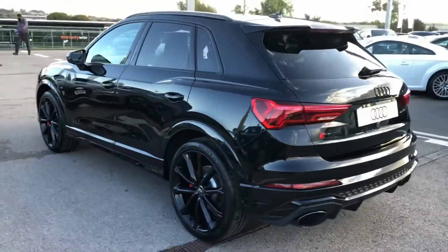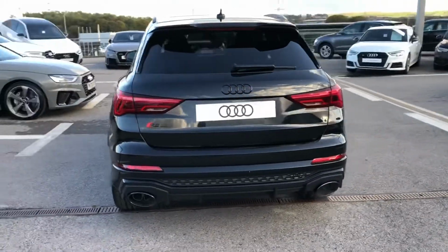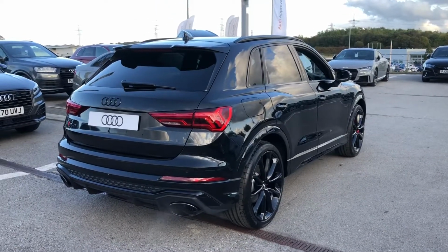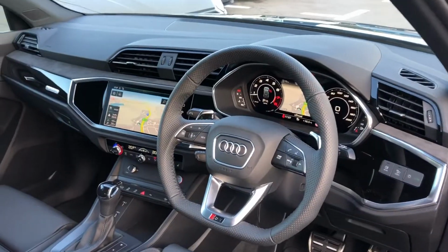Comes in the black styling package, which includes privacy glass, dark tinted rear and rear side windows from the B pillar backwards, RS Sports exhaust system, as well as the RS Sports suspension, and we have a power operated tailgate. It is a brand new car. It also comes with 3 years warranty from the manufacturer.